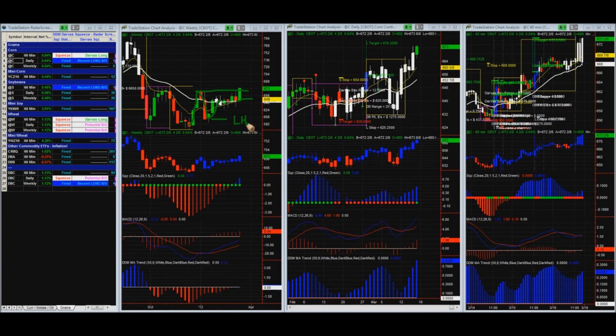And then it looks like we're building in some consolidation, and we're starting to push higher. So I'm really looking for a breakout, and then we did have a long squeeze fire here. So I'm looking for a breakout above this level here, and for it to push higher. This is bullish. Heikin-Ashi's bullish. Squeeze bullish. This is below the zero line, but it's crossed over, and the trend is just starting to cross.